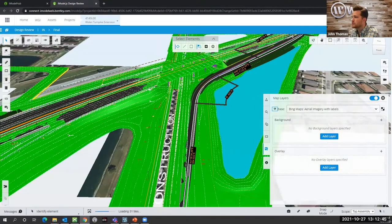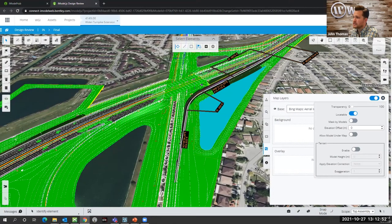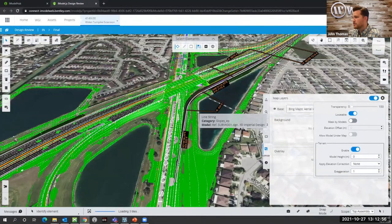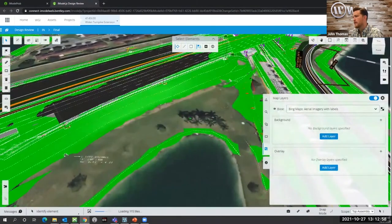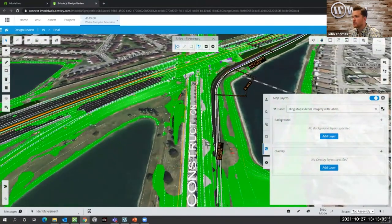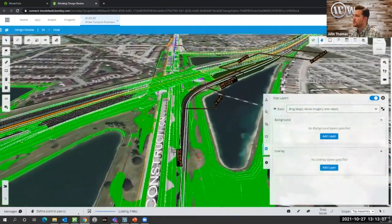And you're also able to make that aerial stick to the terrain. This does not stick to your terrain. It sticks to Bing Maps terrain, but you can see it's fairly close to what we surveyed out there. So that will give you, with your model, it will let it rotate and it won't float. So that sticks the aerial to the terrain.